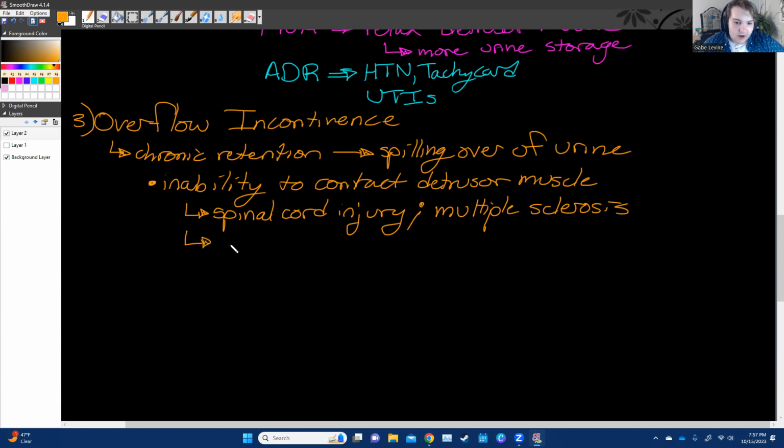This can also be caused by drugs. What kind of drugs would cause you to have an inability to release your urine? What drugs would cause an inability to release your urine? Cholinergic or anticholinergic? Post-op drugs? It's a good guess. It would be our good old friends, the anticholinergics, right?